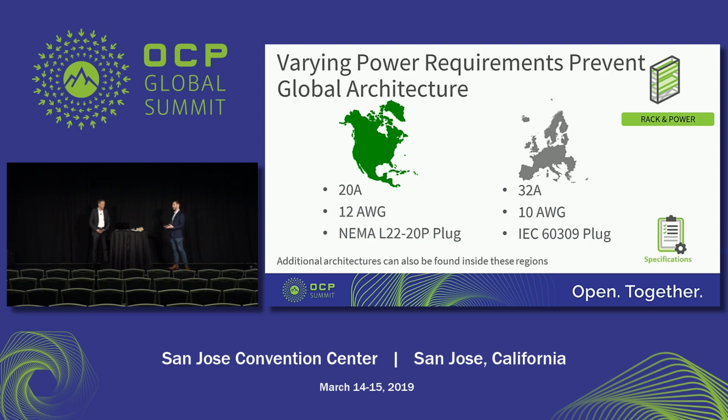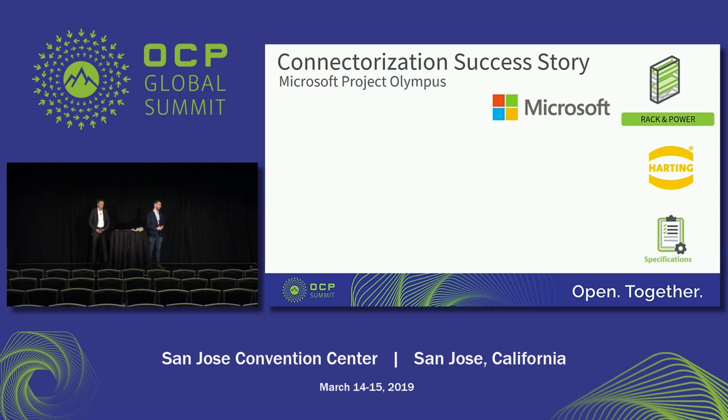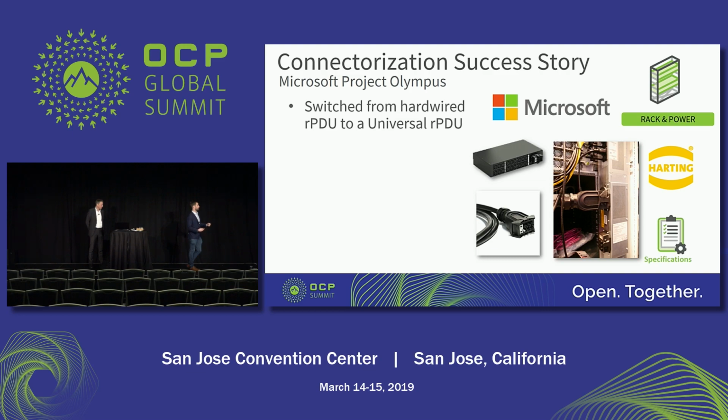In order to explain this, I'm going to give an example of a company that is a part of the Open Compute Project that implemented connectorization on their rack PDU. That company is Microsoft. This is Project Olympus. So what Microsoft did is they switched from what I would call a hardwired rack PDU, which is when the cable goes into the rack PDU, lands on terminal blocks, there's a cable grip, and you can't really separate them easily, right? You need to actually break it apart.